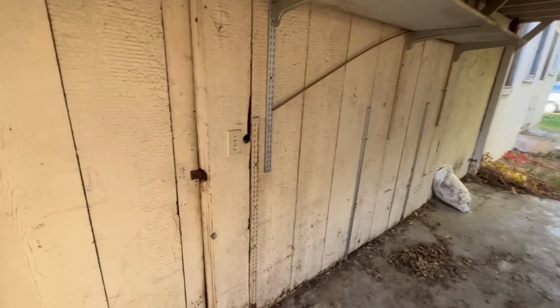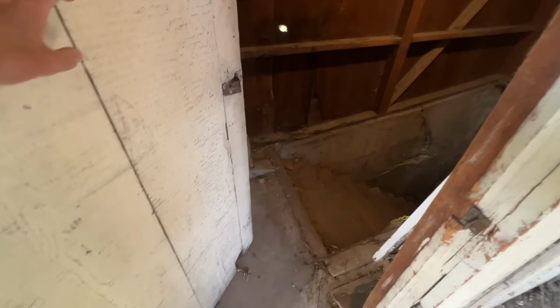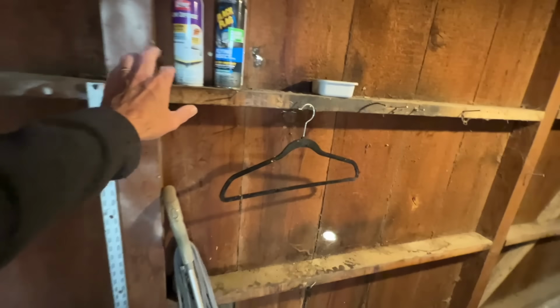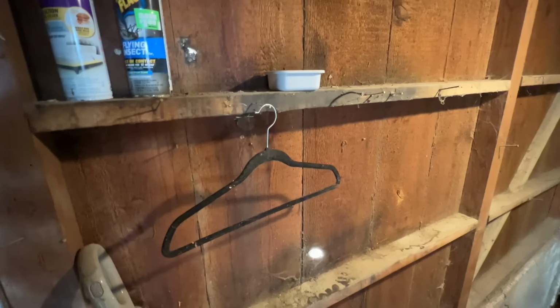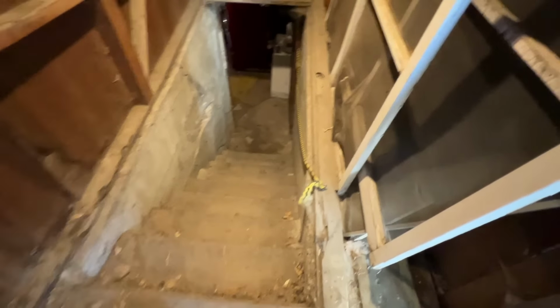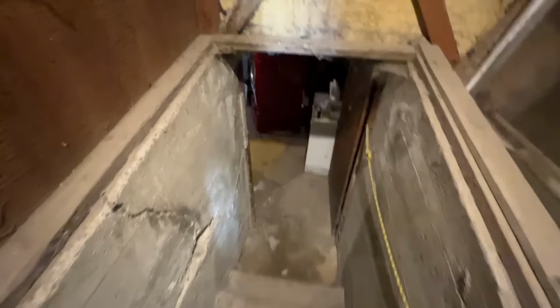I'd forgotten that I wanted to take you down into the basement. So here's a door. And this is all cemented. This is that wood structure that faces the backyard. And you do have cement stairs going down. I feel like this house is truly vintage, that there is nothing in this house that was ever updated. So the basement is actually not in bad shape.